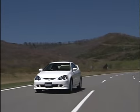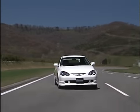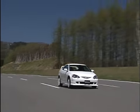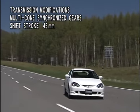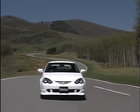Also, by building a transmission that is easy to shift by strengthening the synchro, you get a lighter shift feel that is friendly to the driver. As a conclusion, pursuing high performance resulted in total refinement of the vehicle. And frankly, even I was amazed at how this all worked out in this final product, the new Integra Type R.